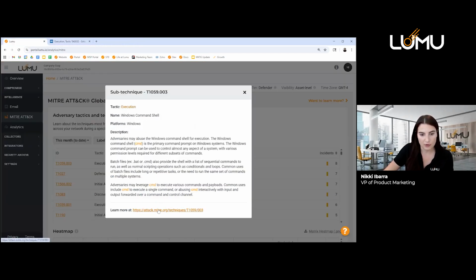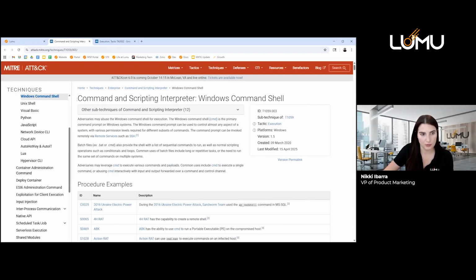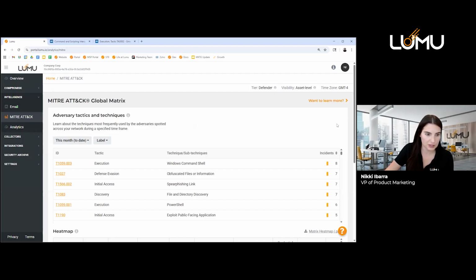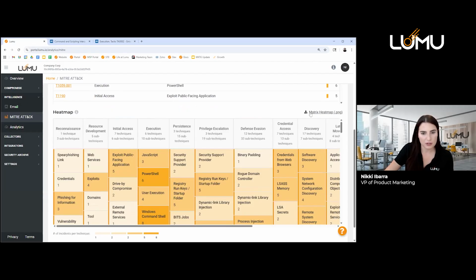quite helpful. And then you can learn more here about Windows Command Shell too. So it helps you understand what you're up against and how to better protect against it in the future. And there's two different views here. So you're going to see the list view here, and then we have a heat map, which is nice for visuals. This heat map can also be downloaded. So if you need it for a presentation or a more tactical conversation, I think it's helpful to have that feature here as well.